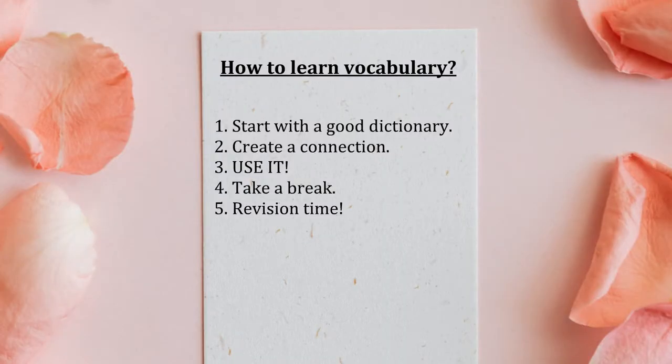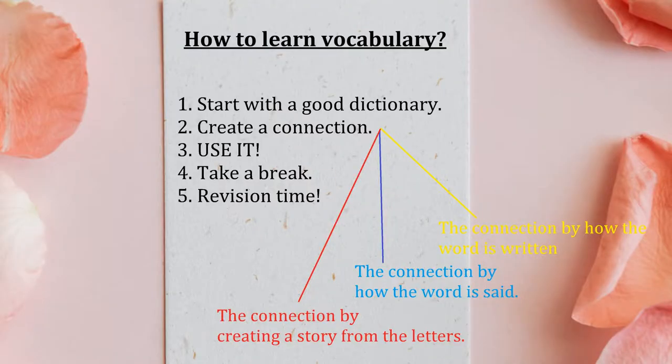Step number 2. Create a connection. Now you should find an association with your new word and combine it with your native language. Make an association vulgar, brutal, scary, or funny, or just stupid. The more creative, the better. And actually, you can have a lot of ways to do that. The connection by how the word is written. You can find a word that looks similar to another word in your native language.